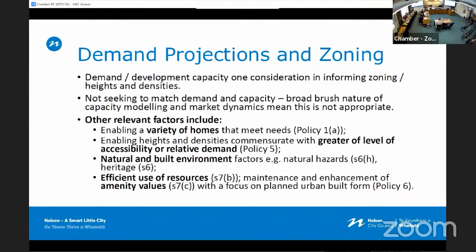Those natural and built environment factors, again, are relevant, as are those Section 7 matters around the efficient use of land and the maintenance and enhancement of amenity values, but within the context of what the planned urban built form is.